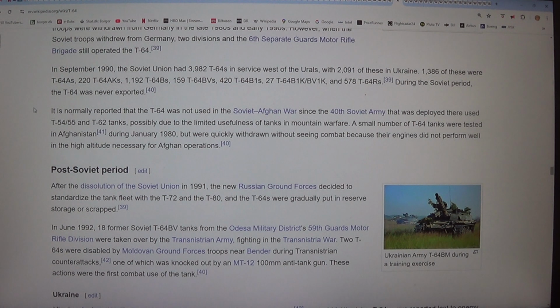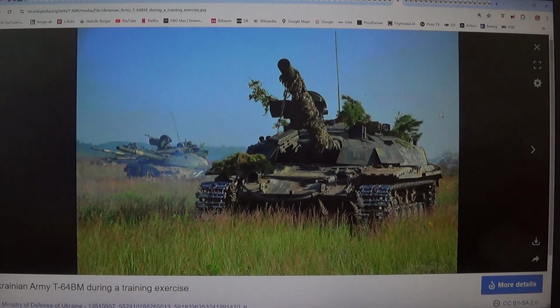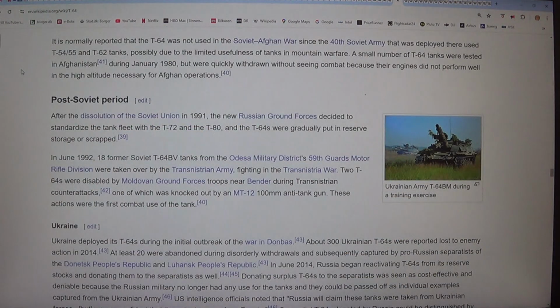It is normally reported that the T-64 was not used in the Soviet-Afghan war since the 40th Soviet Army that was deployed there used T-54/55 and T-62 tanks, possibly due to the limited usefulness of tanks in mountain warfare. A small number of T-64 tanks were tested in Afghanistan during January 1980, but were quickly withdrawn without seeing combat because their engines did not perform well in the high altitude necessary for Afghan operations.